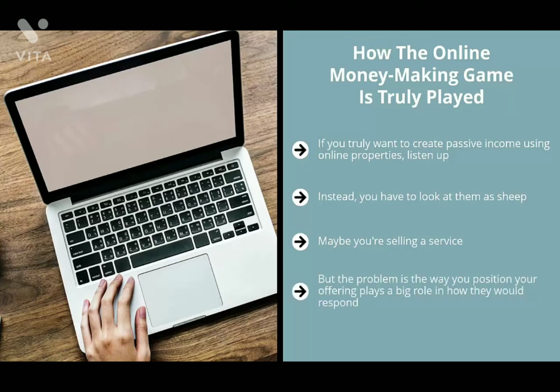But the problem is the way you position your offering plays a big role in how they would respond. You have to look at the situation from their perspective. When was the last time you bought anything online?